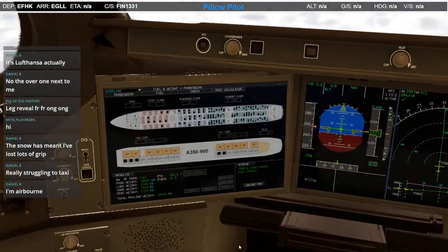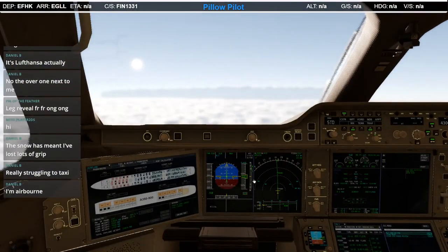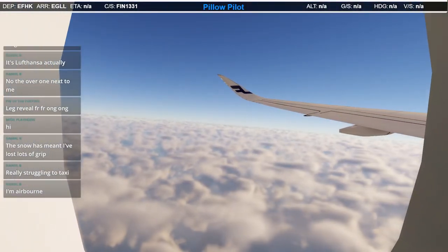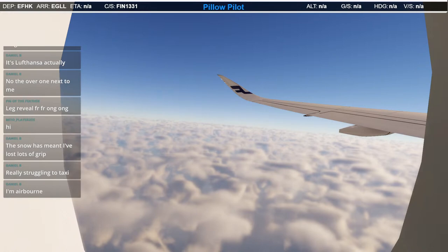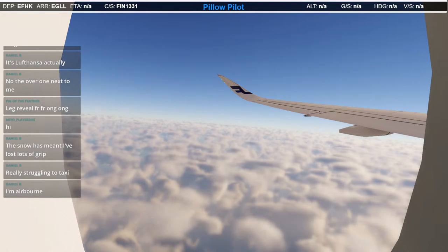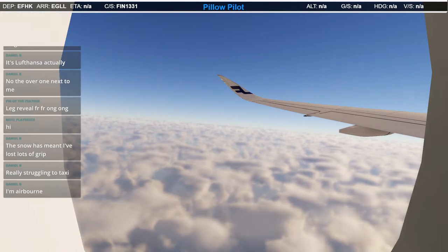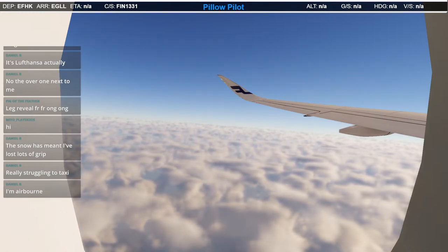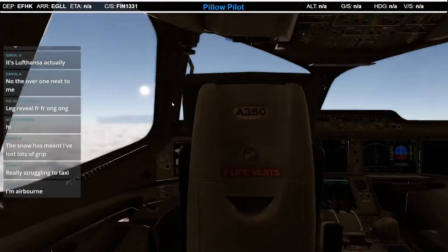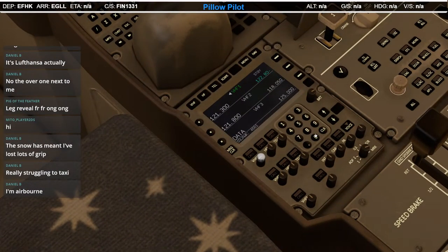I'll be honest with you, I hadn't ever done a flight in X-Plane 12 in this aircraft, so this is the thing. If it goes wrong, I don't know why it's gone wrong. I don't know why we're getting ice on the windshield. I don't know if that's a thing. But it's good. Very nice. Going to be a Unicom on next, so we'll just prep that up. Lovely.